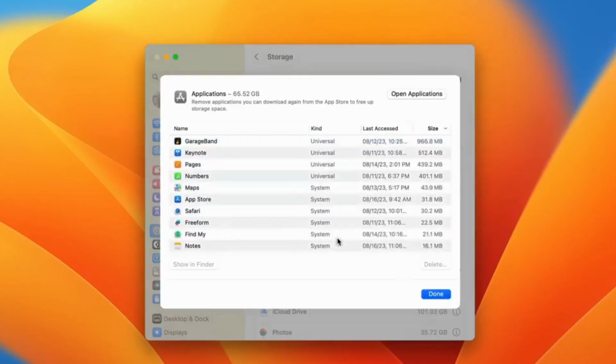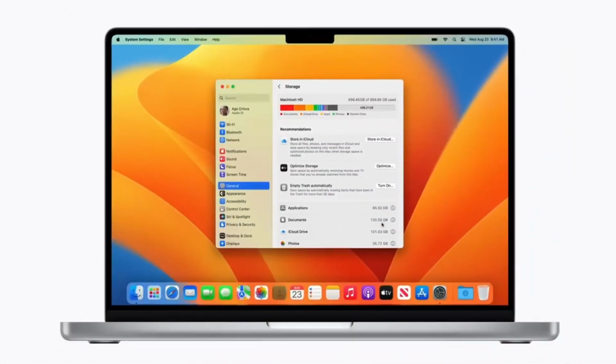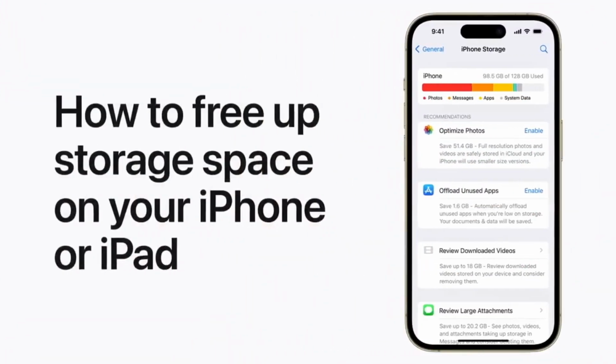You can also move large files to an external hard drive or delete files manually from the Finder if you still need ideas to create more space. Click Done when you're finished. And those are just a few ways to get started with freeing up space on your Mac. Time to get organizing!